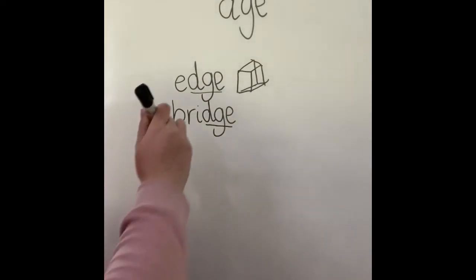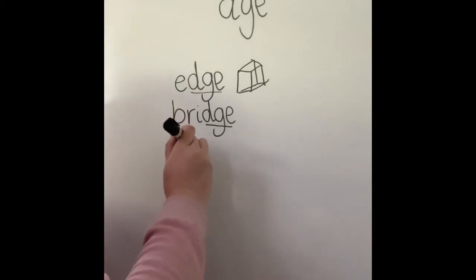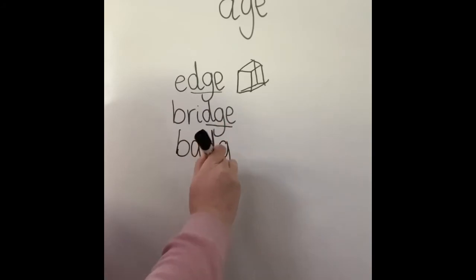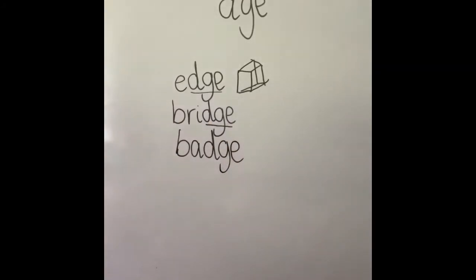I have one of these sitting in my desk that I'm supposed to wear, but I often forget. A badge. My badge says my name. You might get badges from things like Scouts or activities that you do that tell you that you've done an achievement or an award. A badge.